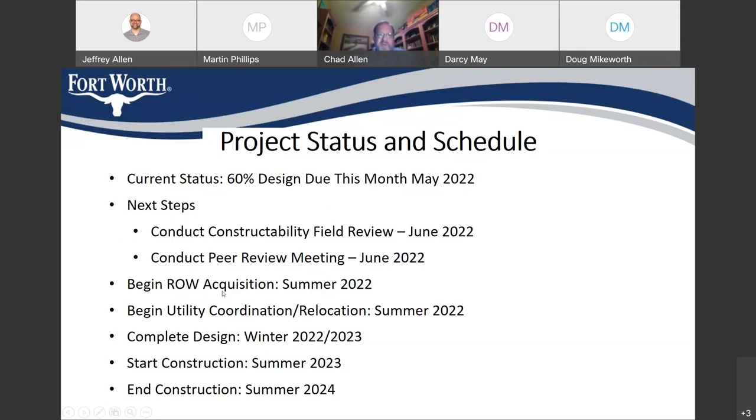And at the same time, we're going to start the right-of-way acquisition and utility coordination processes that I just talked about. So we'll be reaching out to Crowley ISD starting this summer about acquiring that parcel that we looked at. And we'll also be contacting all the utility companies to start relocating those utilities this summer also. We expect to complete design of the project at the end of this year or the beginning of next year in winter 2022-2023. And then we expect to start construction in summer of next year. And after that, we expect that construction will be done and we'll be able to close the project in summer of 2024.